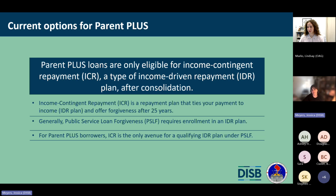What is the status right now today if you're a Parent Plus borrower? Parent Plus loans are only eligible for income contingent repayment, or ICR. This is a type of income-driven repayment plan. Only eligible for ICR after consolidation. So if you have Parent Plus loans and you consolidate, you unlock eligibility for ICR, which is a type of income-driven repayment plan.